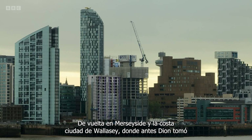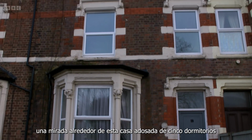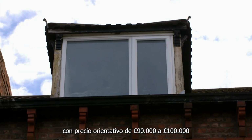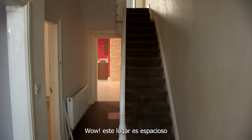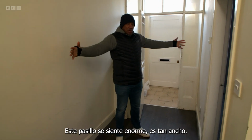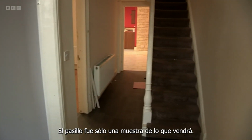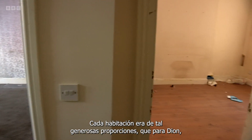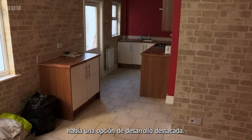Back now to Merseyside and the seaside town of Wallasey, where earlier Dion took a look round this 5-bed terrace house with a guide price of £90,000 to £100,000. Wow, this place is spacious. This hallway feels huge. It's so wide. And the hallway was just a taste of things to come. Every room was of such generous proportions that, for Dion, there was one standout development option.